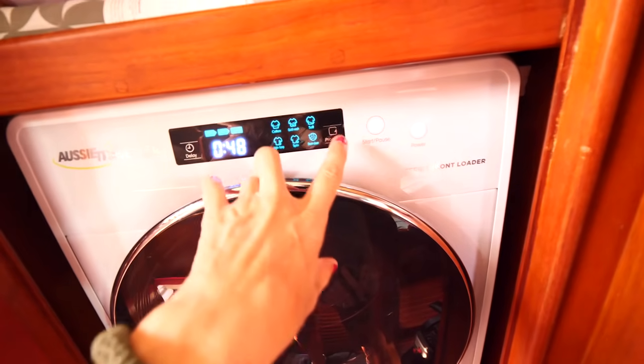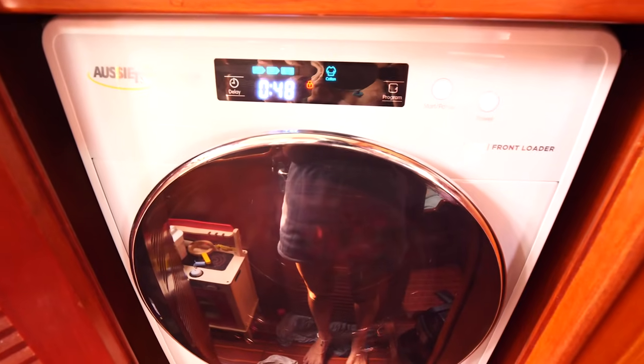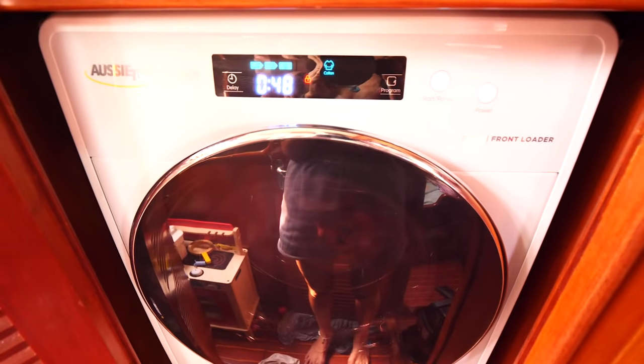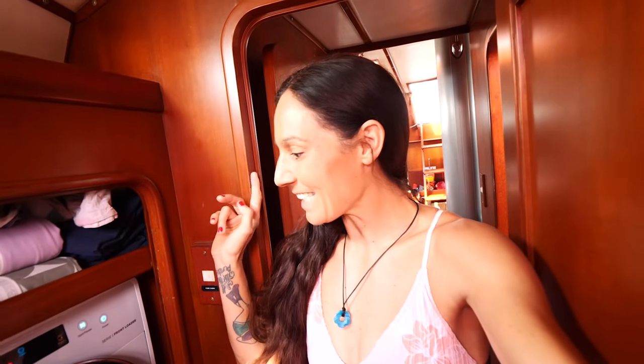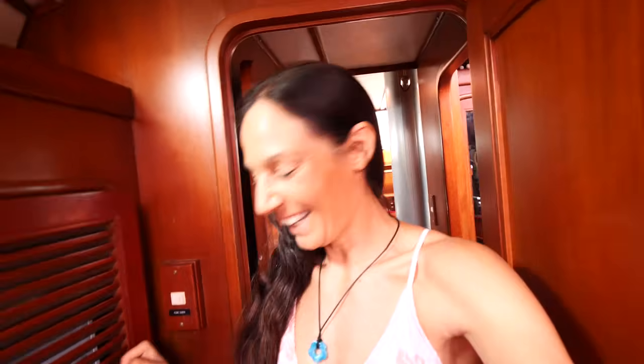Cotton. Let's push play. Well, it looks like it's working, and I can hear the water pump in the background going off, so it's pulling water from our water tanks. Just let her do her thing. Thanks, Sherry. Her name's Sherry. This is epic. Okay, so when it's all plumbed in. It's all plumbed in, so we're good.